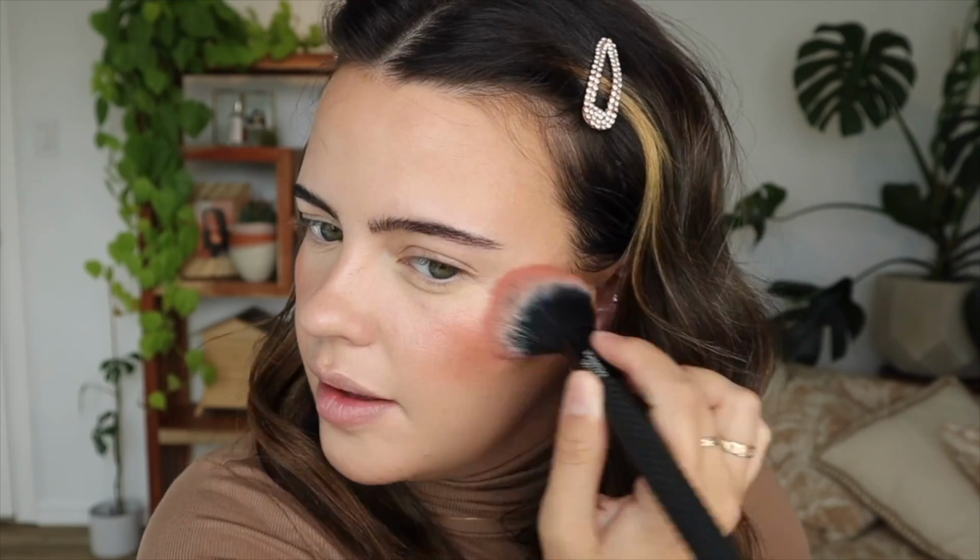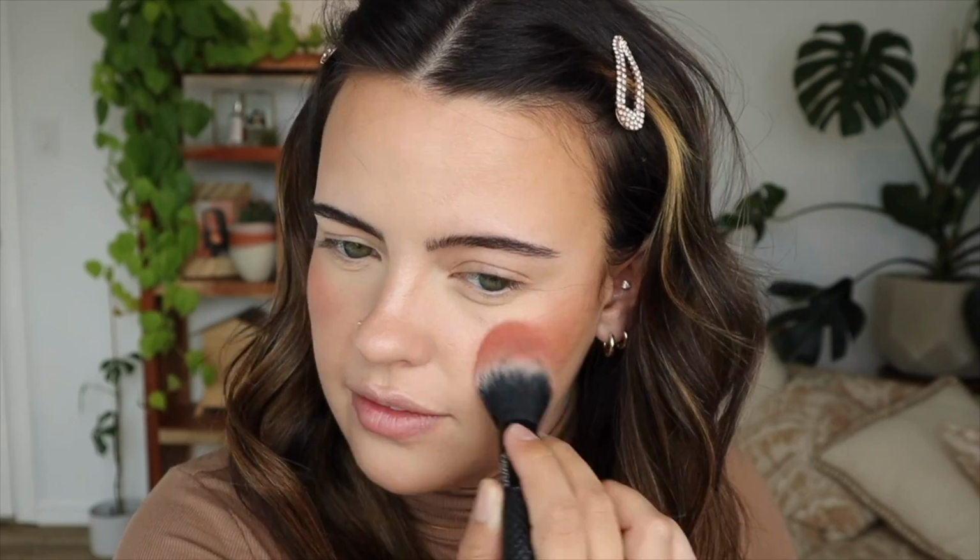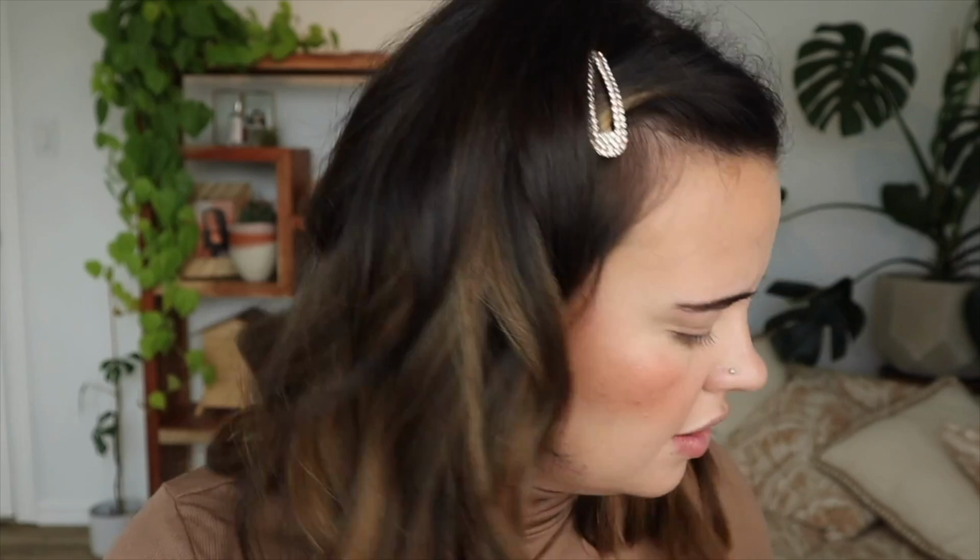Honestly, it's giving me Wet n Wild Mellow Wine vibes. It looks quite similar. Let me swatch them side by side. Just kidding, there's quite a difference. This is Walk of No Shame and this is the Wet n Wild Mellow Wine color. It's a little bit more pigmented than I was anticipating, so I'm gonna have to take that down a touch.